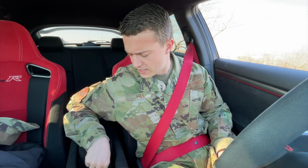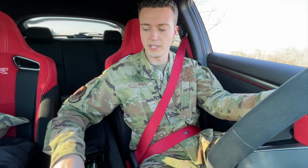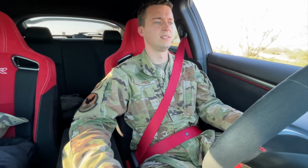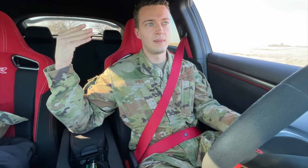Doesn't sound that much louder right now. All right, let's see how she does. Kind of sounds like a truck. I like the gurgles though. I have to be really careful, especially over bumps, because the back end of my mid-pipe is just hanging down. Maybe 3 to 4 inches of clearance over the ground.